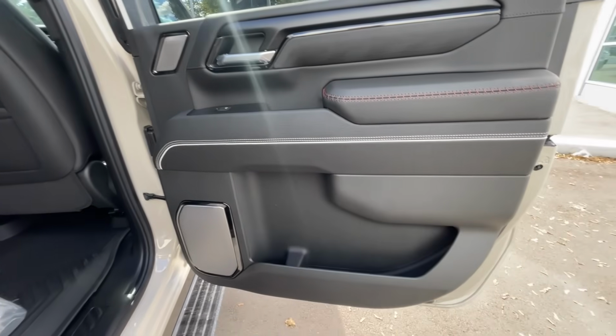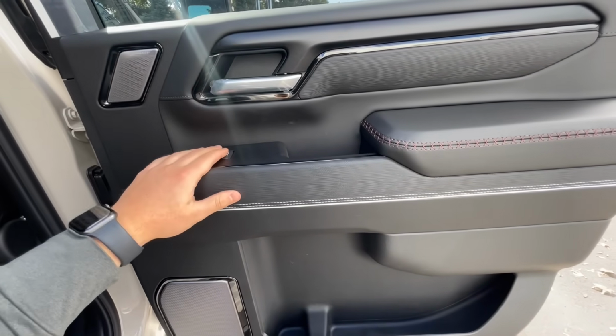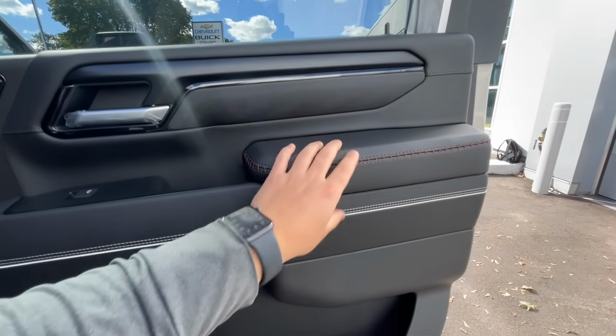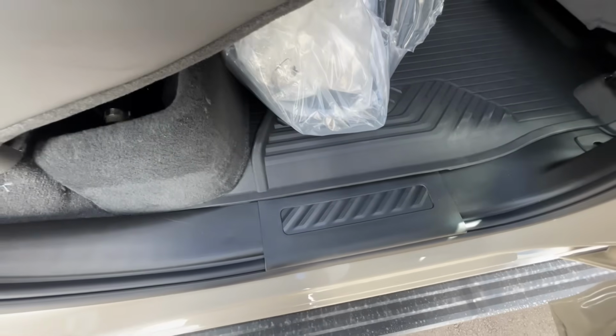So we'll start with the door panel. You can see we've got all soft touch here. You got your door opener here, window control, speaker here, and speaker there. They are Bose speakers, all soft touch. So like I said, I think the door panel looks good. Here we can see we got nothing there on the door sill.